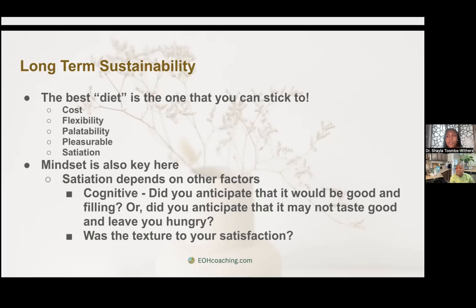So my question is, from a mindset standpoint, when you eat, are you taking your time to eat? Are you really thinking about what it is that you're eating and really evaluating the experience that you're having while you're eating? Are you doing that? So I'm asking that. I'm asking Shayla, what about you? I mean, while people think about that question.